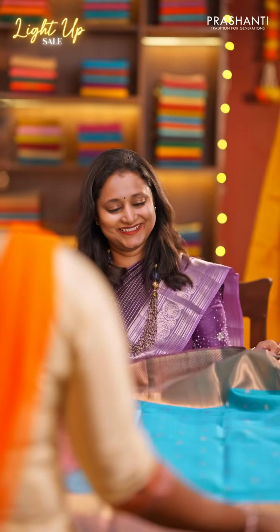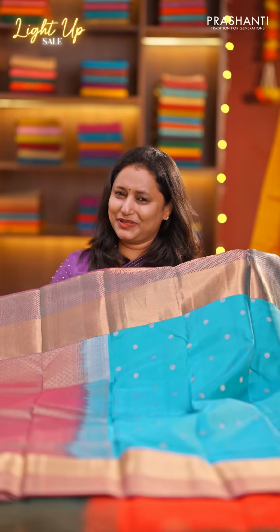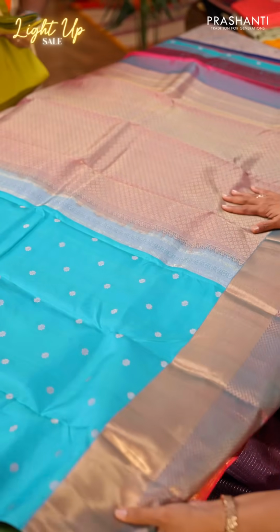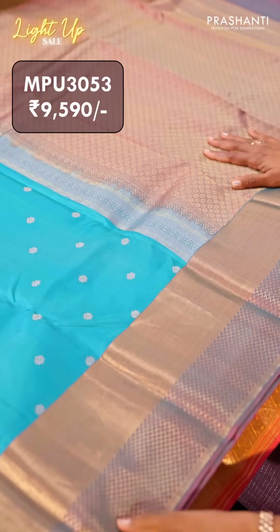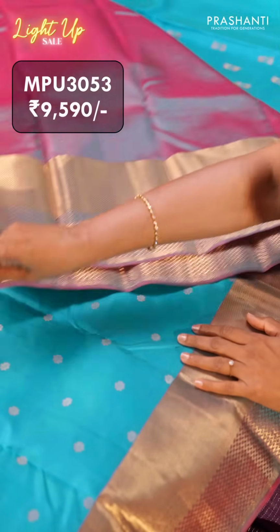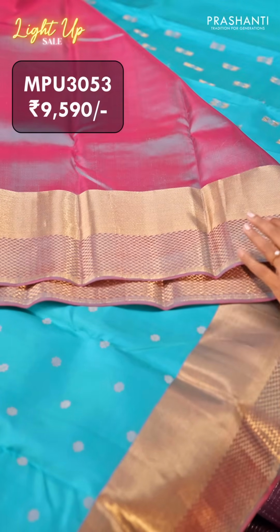Blue and pink, another stunning sari with contrast long zari border, 1000 butta pattern in the body with beautiful zari woven border, a rich pallu in dual tone of pink and blue with a matching dual tone blouse.